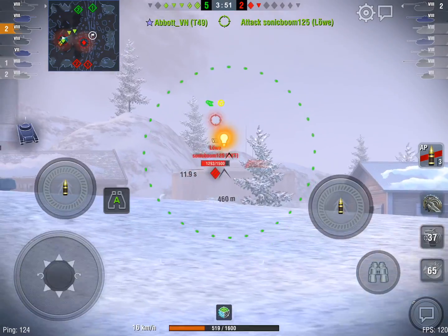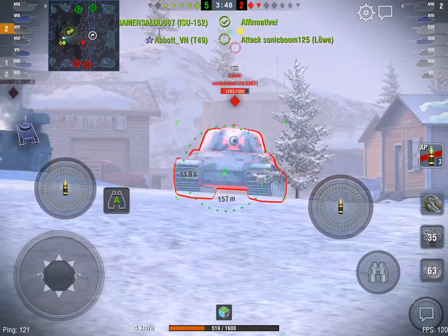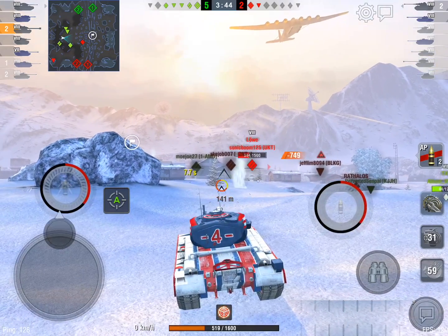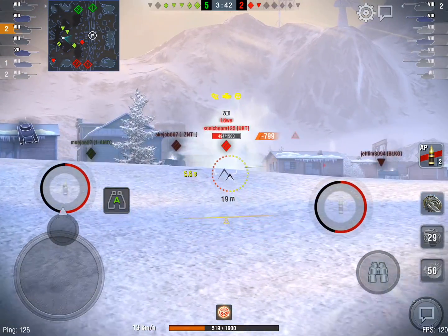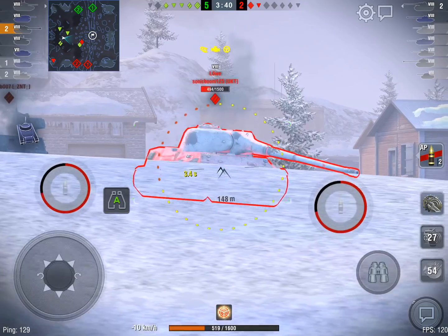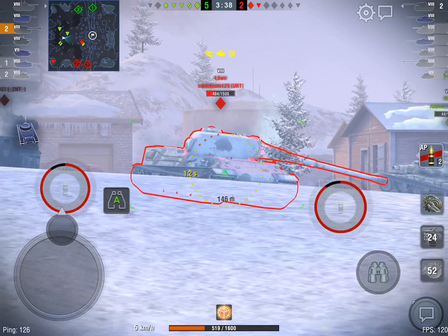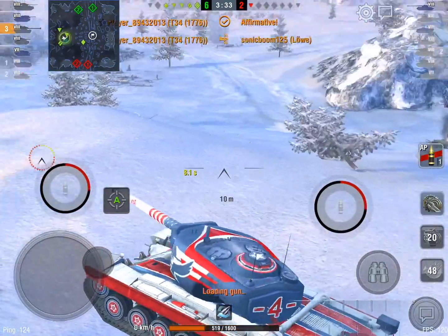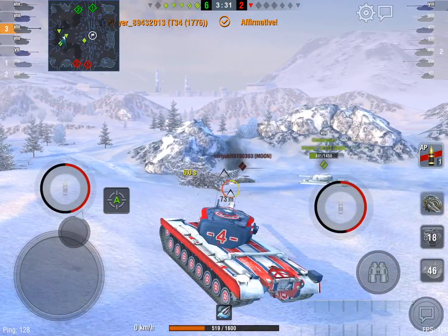And that means that the 34, even, like, look, that's the front of a Lowe. That is the front of a Lowe. A lot of tanks at tier 8 struggle to pen the front of a Lowe. Look at how grey that is. Even angled up, he's angling up, and look at how easy it is to pen this guy. That's insane. That is with AP rounds. You've got nearly 250 millimeters of AP.